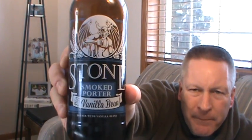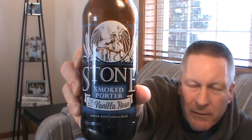But it's the Stone Smoked Porter with Vanilla Bean, a limited winter edition from Stone Brewing, Escondido, California. And that's what you're looking for. If you've tried it, throw some notes down. Otherwise, go grab one if you can, or trade for one. It's a solid 8 out of 10. Nice beer. Easy drinking. Real easy drinking. That 5.9%, I think I said. It's smooth. Got a lot of flavors going on in there.